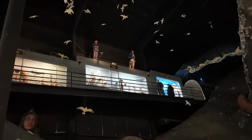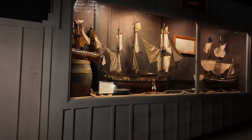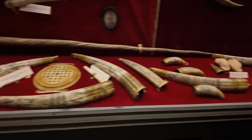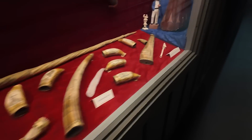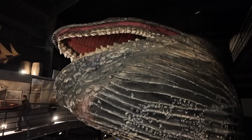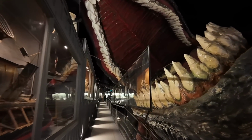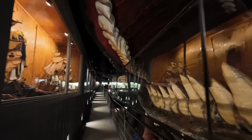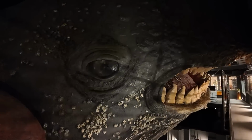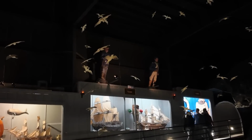Oh, look at all the birds up there. I don't even know if I've noticed it before. There's like figures standing on top of the display cases at the top. So it looks like the Heritage of the Sea Room doesn't get the full Santa Claus makeover that some of the other sections get. But there's still plenty of scrimshaw. Yeah, I don't know if I've ever noticed a figure standing on top of those displays.